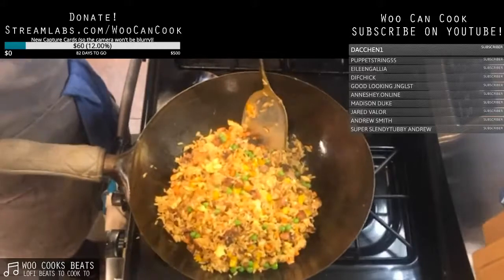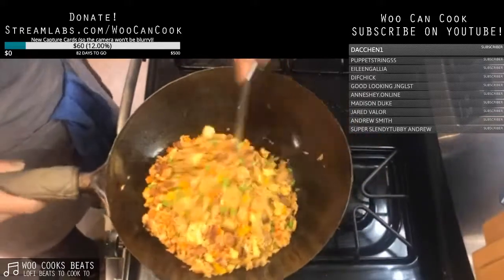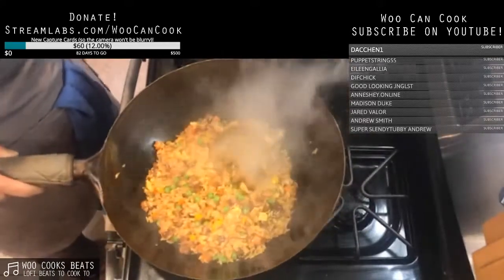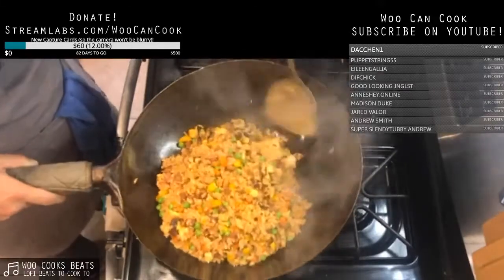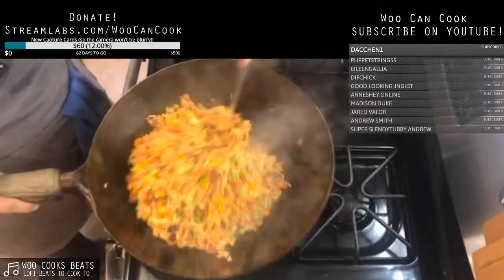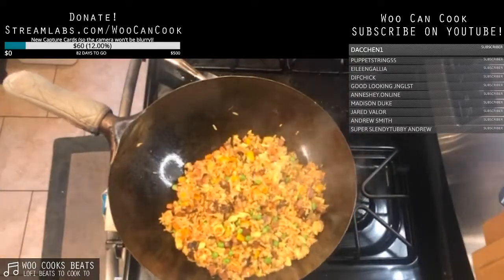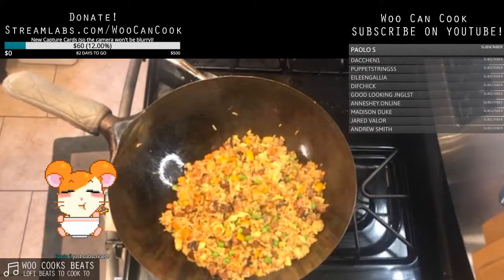I, for one, am a big proponent of frozen veggies in a wok fried rice because it helps keep the veggies nice and crisp. So if you were to use something like canned peas, for example, you would have a lot more trouble keeping those peas nice and crisp because they're essentially defrosting in the wok right now. And then you could even just throw it in on top, and the heat from the wok is going to cause it to defrost on its own, which is nice.